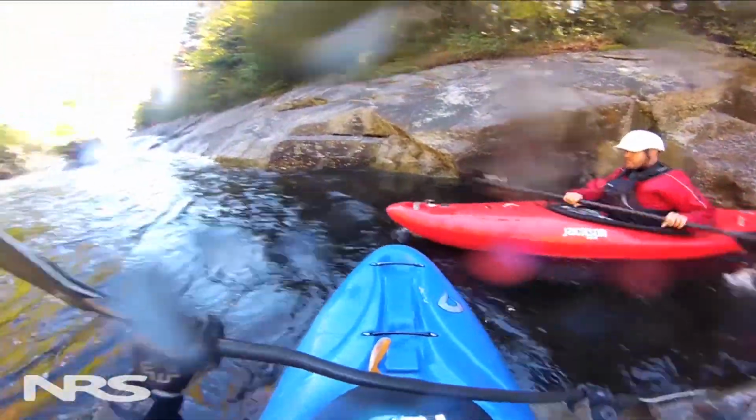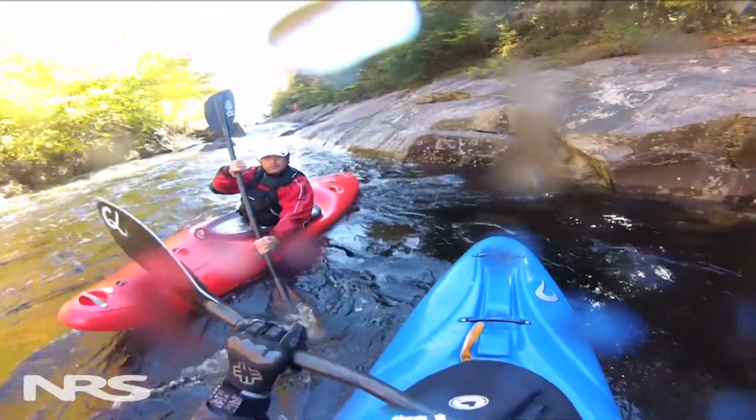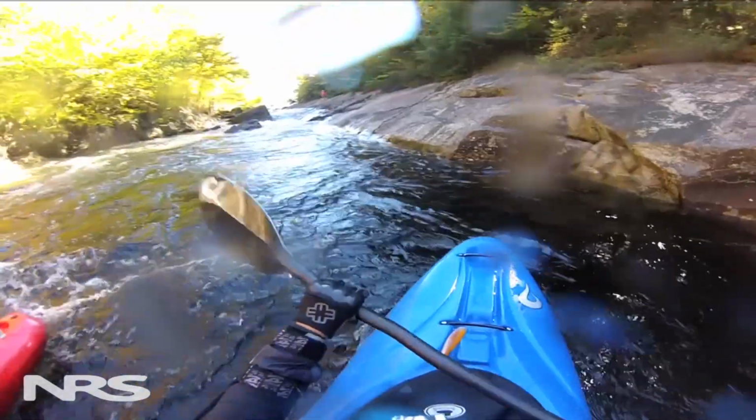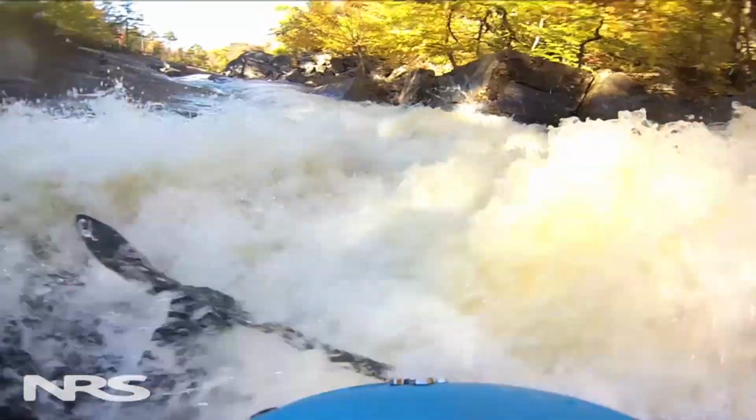Here we are in the eddy above the first slide. It's about 20 feet long. You hang a left right after it, and then you get right into the setup for the second slide. The second slide's the larger slide of the 3, and it's the one I'm most worried about.